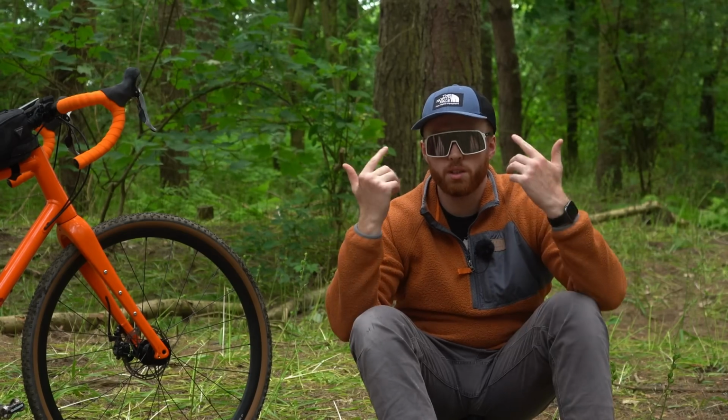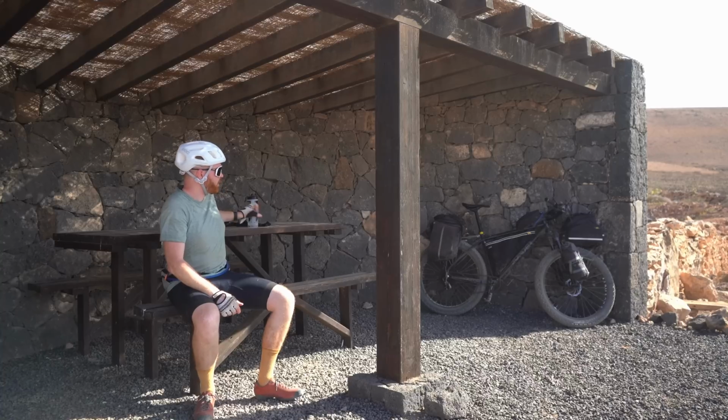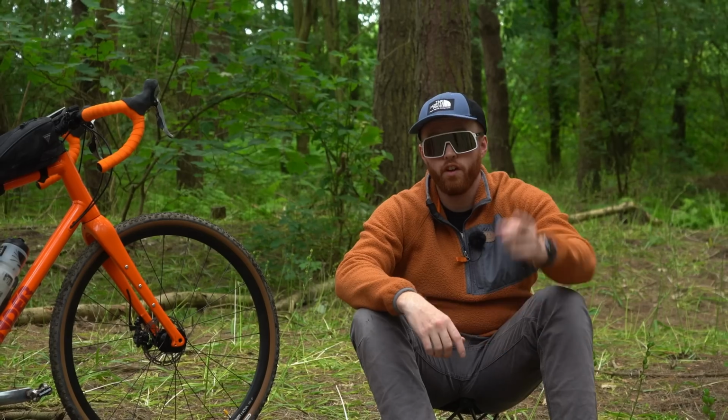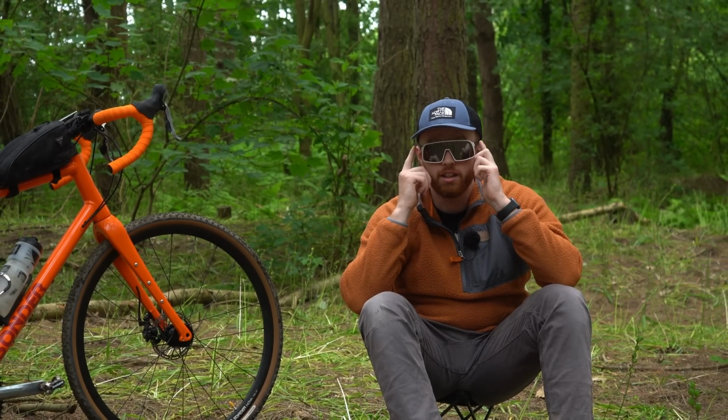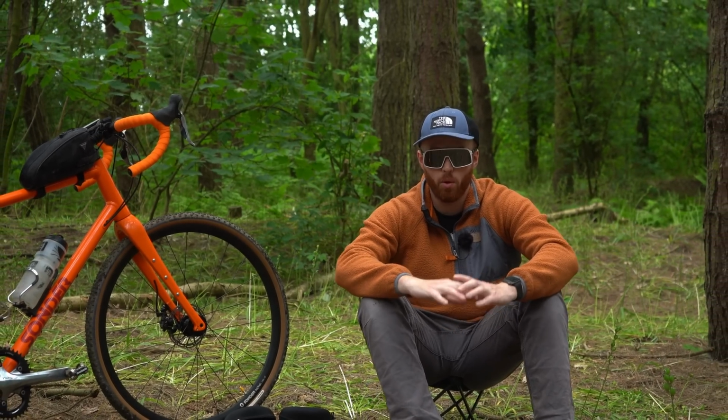So are these sort of expensive glasses worth it? Probably not, but they do have a lot of benefits that sort of sets them apart from the cheaper glasses out there. The first thing is they are really comfortable. These never slide off my face. I can move my face around, pull funny faces, and they never wobble, which is ideal.